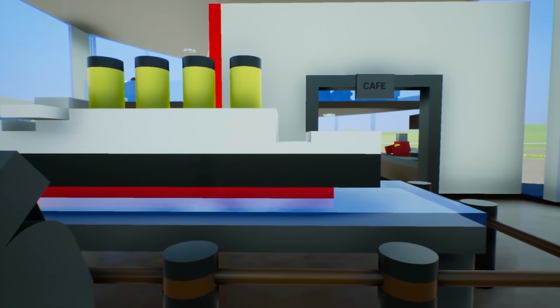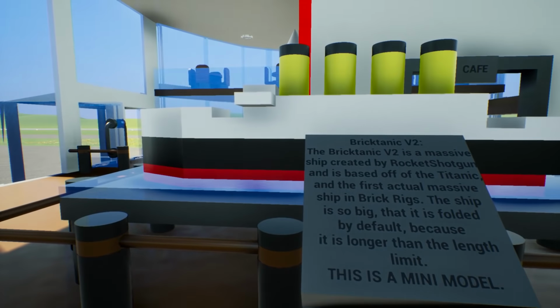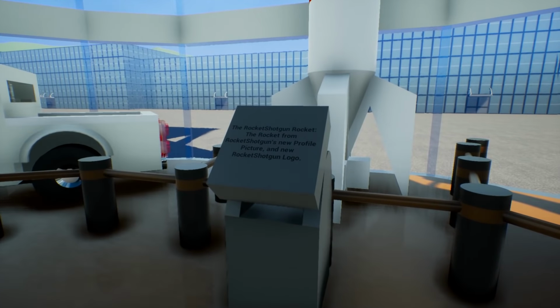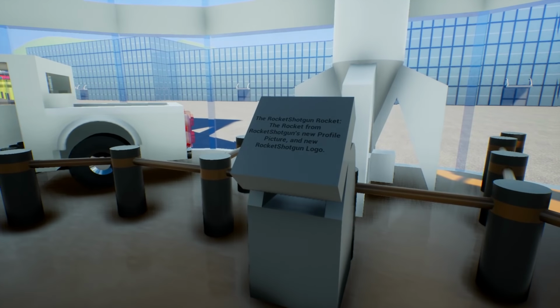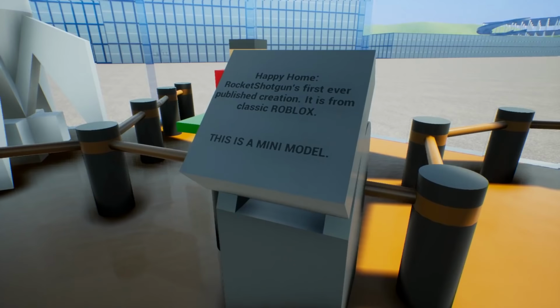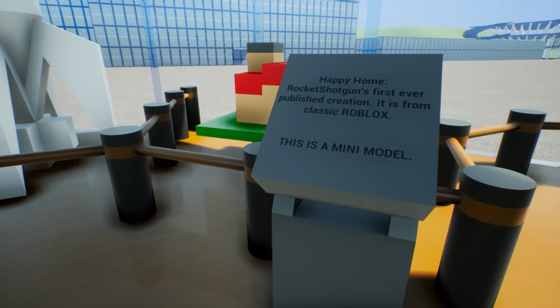This is a mini model. Rocket, we have blown up many Bricktanics, and just because this one's a model, it's not any safer. What is this over here? The Rocket Shotgun Rocket. The rocket from Rocket Shotgun's new profile picture and the new Rocket Shotgun logo. Over here we have the Happy Home, Rocket Shotgun's first ever published creation. It's from the classic Roblox.